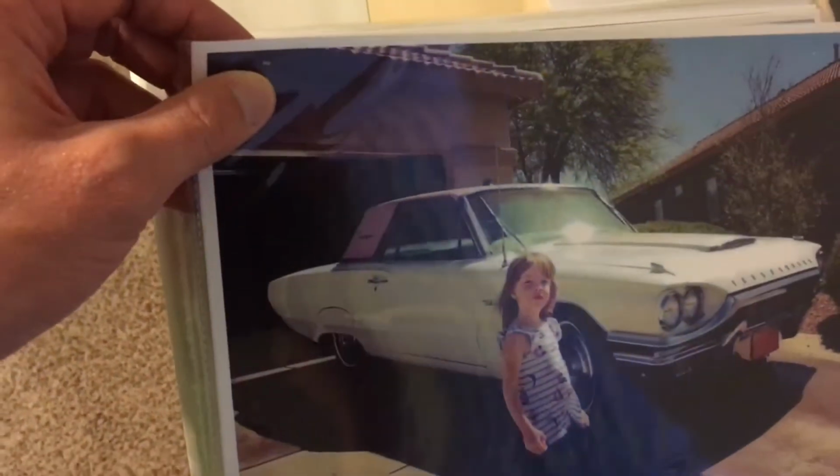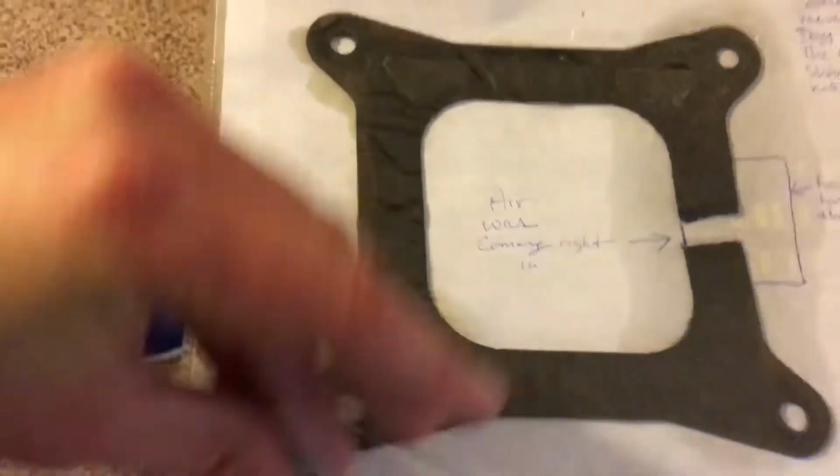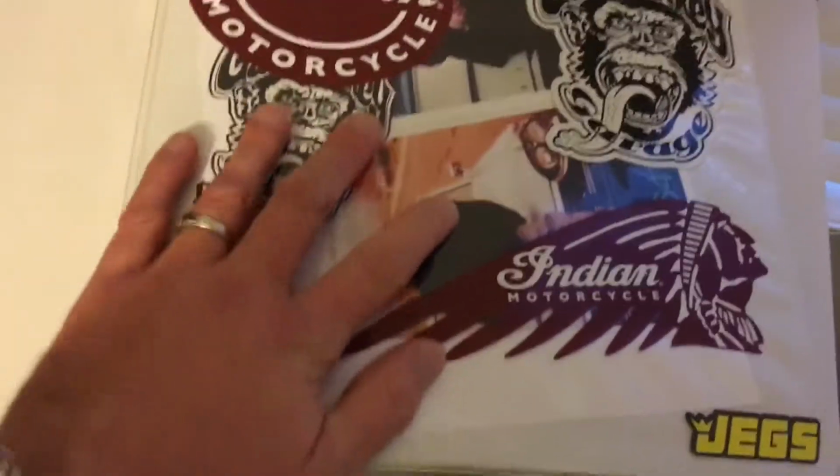As I'm going through here, I've got every little thing saved. Here's the first carburetor gasket. My car show we did. So, as you go, I would suggest if you guys are doing a project, start saving the info. It's really nice to have.